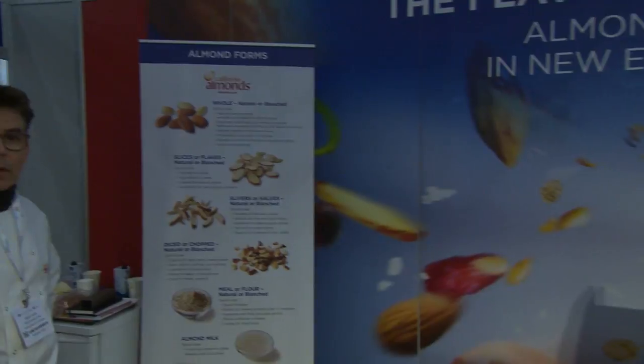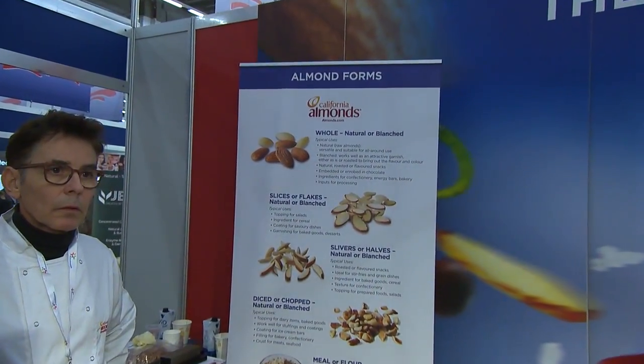Sure. So one of the wonderful things about almonds is that it comes in an amazing amount of forms. It's one of the few foods that you can find in a whole form, blanched, slivered, sliced. So we've got a poster here showing flour, almond butter, almond milk, which has become very, very popular these days.